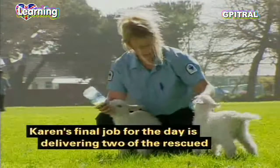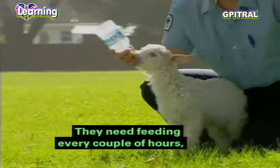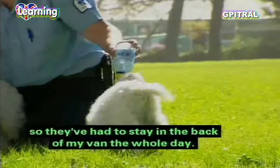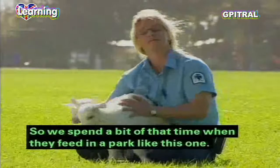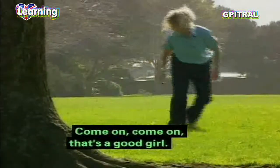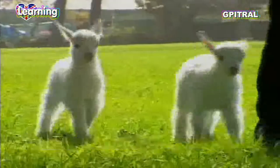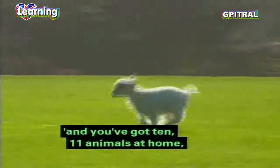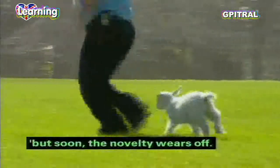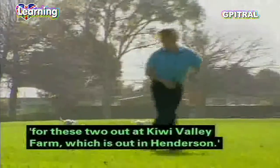Karen's final job for the day is delivering two of the rescued baby goats to a new home. They need feeding every couple of hours, so they've had to stay in the back of my van the whole day. So we spend a bit of that time coming out every time we need to feed in a park like this one. Come on, come on, come on. They do attach themselves to you, so they get used to your voice and your call. I think when you first start doing the job, you take them all home and you've got 10, 11 animals at home, but that novelty soon wears off. So absolutely attached. But hopefully we have a really good home for these two out at Kiwi Valley Farm.